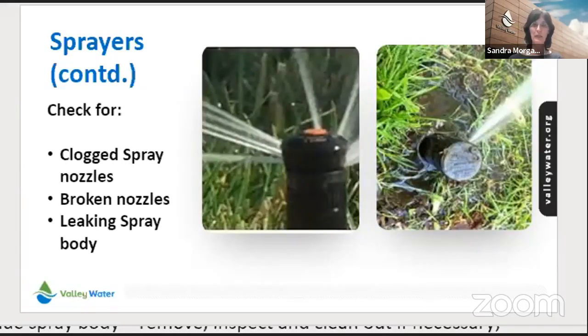You might be able to just pick it out with your hands and put it back in and see how the pattern has improved, hopefully. That's an easy fix to do, an easy repair. There are definitely instances where broken nozzles occur, and that could be by accidentally stepping on them, or the lawnmower has done something to it, whatever.